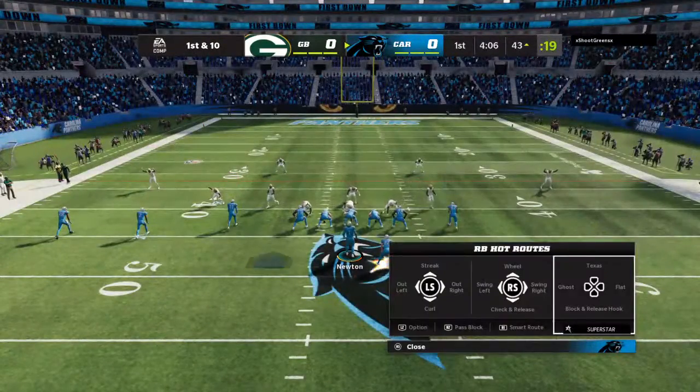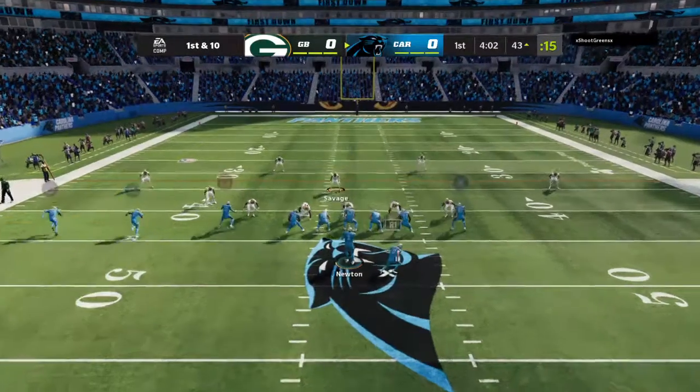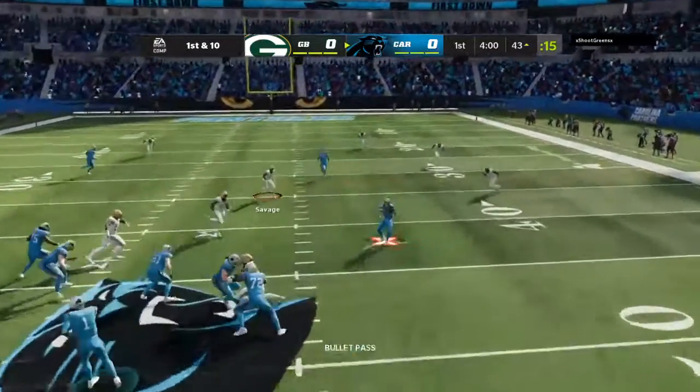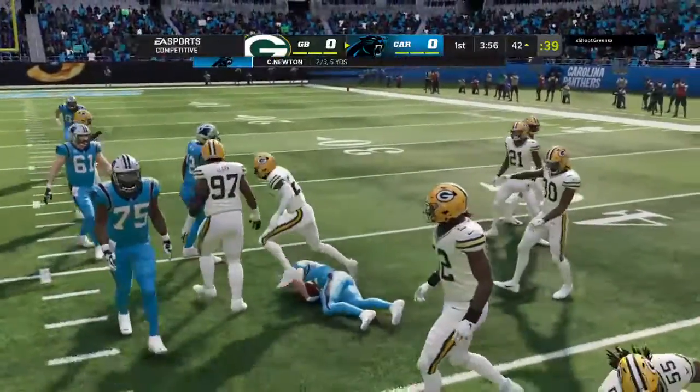DBs love when they pump the brakes, don't they? Yeah, that's really a whole lot of fun. It's almost like you said, listen, if you're going to sell the go, just go. And let's see who's faster. Newton delivers this one to McCaffrey. And this time he's able to take it down to the 42.